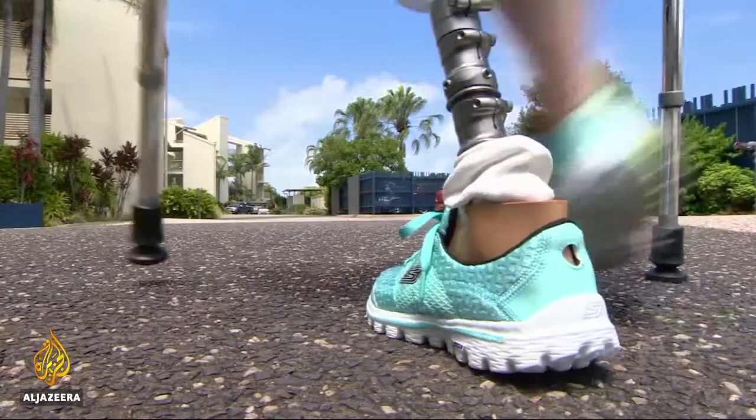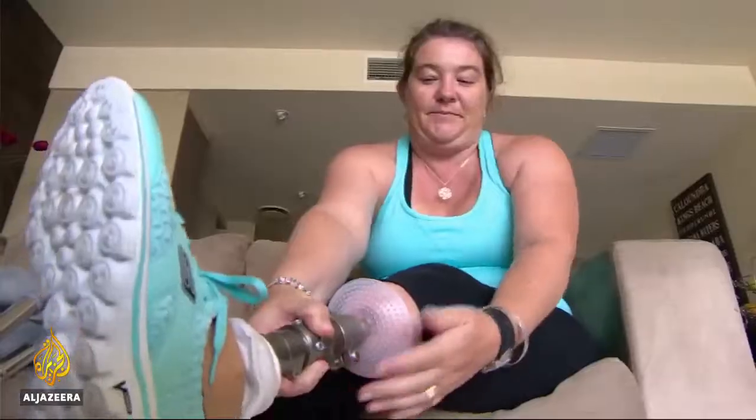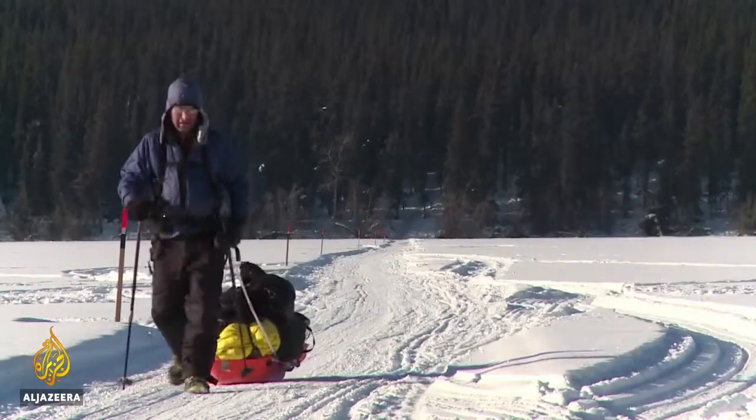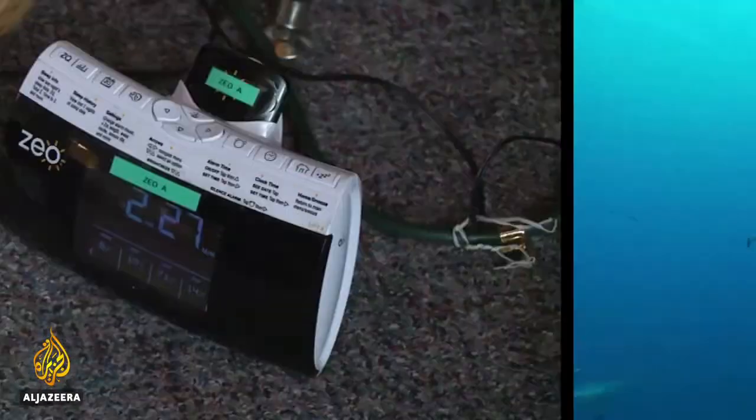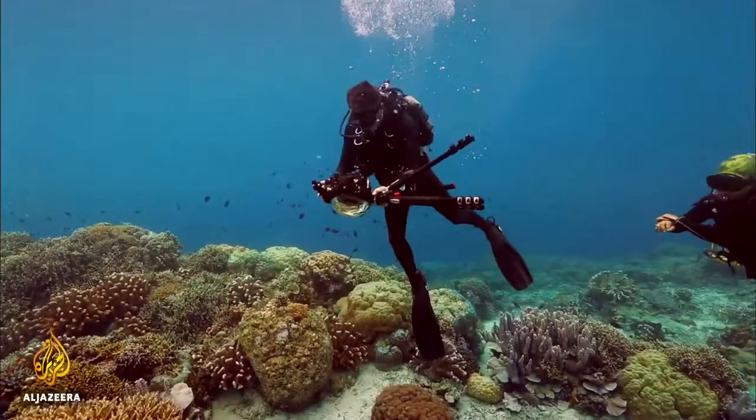And in the show, we also look at tackling cybercrime and the legal threats to white hat hackers. Part human, part machine, the technology behind new robotic limbs. How extreme competitors in the Yukon could help us prepare for space travel. And 3D mapping the world's endangered coral reef.